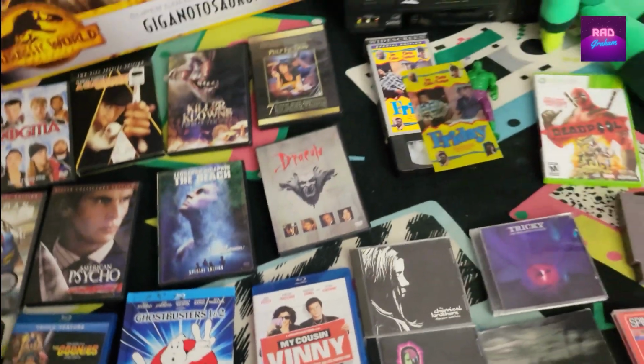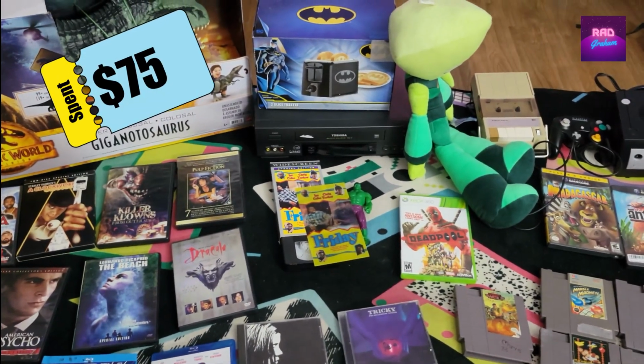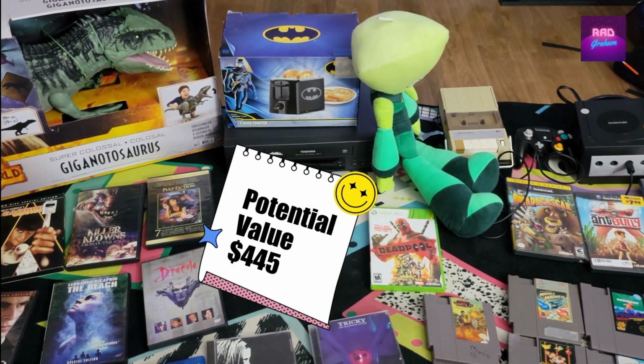So all in all, I'll put a total, like if this was all to resell, I'm not going to put in there what I'm keeping or what it would be the difference of, but the total up here, the total spend, and if I were to resell everything.